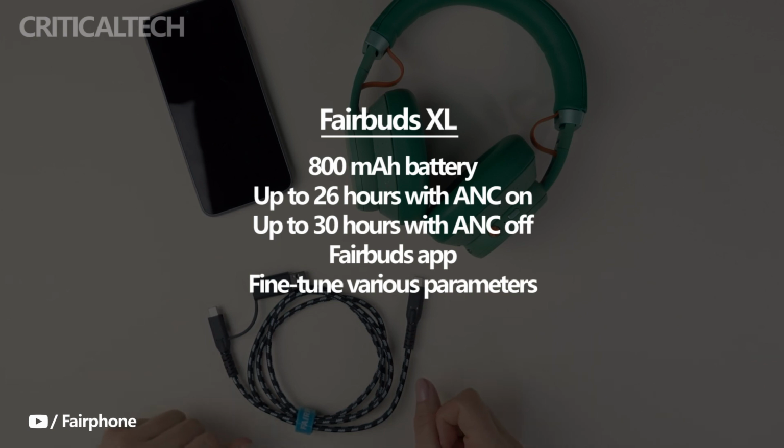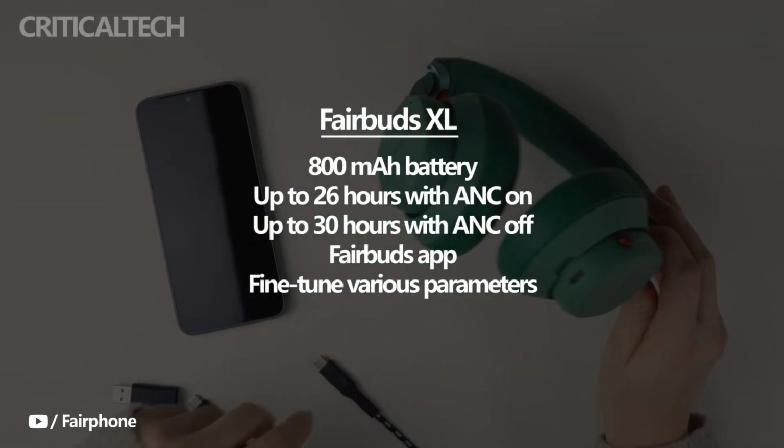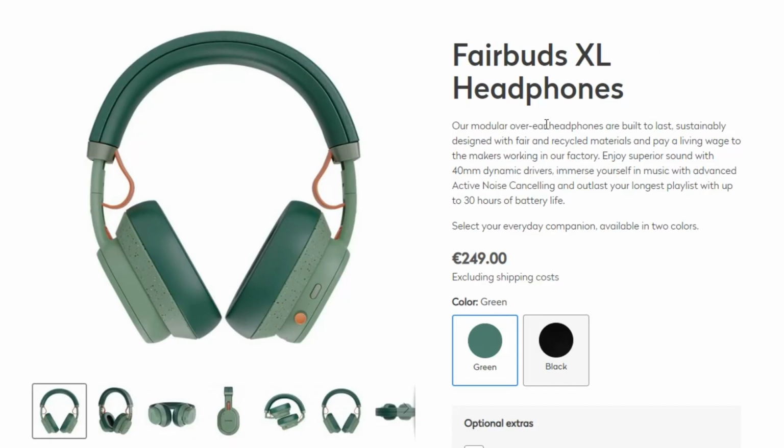To customize and optimize the headphone settings, users can rely on the Fairbuds app, which is available for both Android and iOS devices. The app allows users to fine-tune various parameters, enhancing the overall listening experience and providing personalized control over their audio preferences. As for the pricing, the Fairbuds XL headphones are expected to be available at approximately $270.